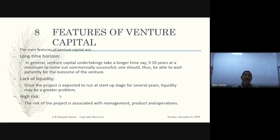Therefore, newly started businesses may not be able to service these loans. To survive, the alternative solution for new companies is venture capital. A venture capitalist will invest money in the business and wait patiently for a longer time till it can generate income to get the benefit.